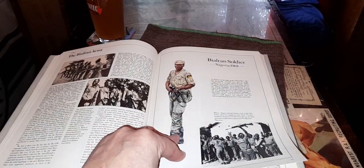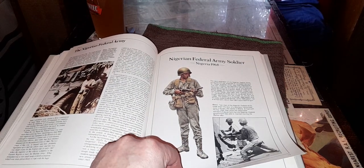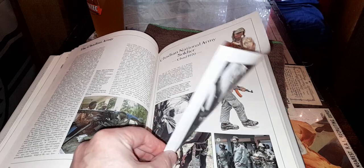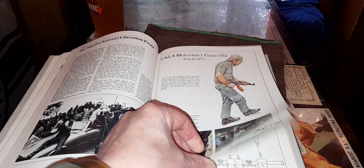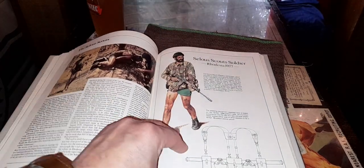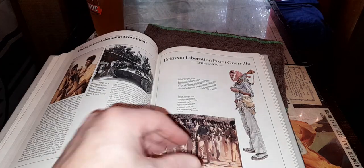This book was just an excuse. Biafran Soldier, 1968. I'm still going to be a quarter of an hour, 20 minutes long. Nigerian Federal Army Soldier, British Sten Gun. Chadian National Soldier, 1970. No doubt these fellas, FNA, mercenary guerrilla, Angola, are using a mixture of Cold War and Western stuff, obviously. Rhodesian African Rifleman. He just looks like a serious character with that bit of kit. Selous Scout, Rhodesian. Patriotic Front Guerrilla. I don't know some of these more modern rifles.